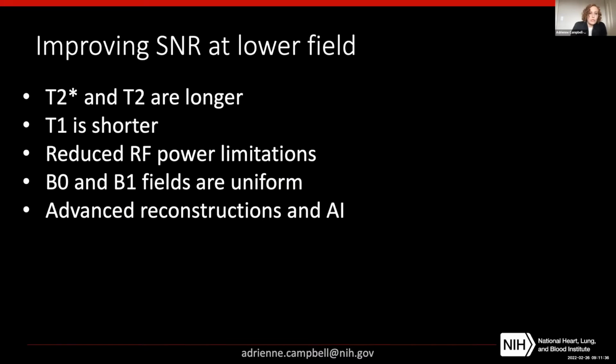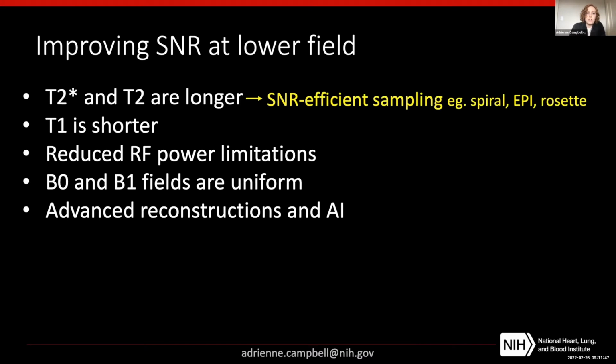And of course, when we go to lower field strengths, we need to deal with lower SNR, and we have a lot of tools in our toolbox. If we look at just the physical properties of the system, the T2* and the T2 are longer, meaning we can do more SNR efficient sampling. Things like spiral and EPI and rosette trajectories work really well at lower field strengths.